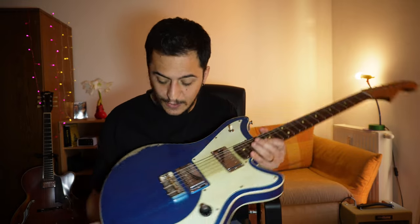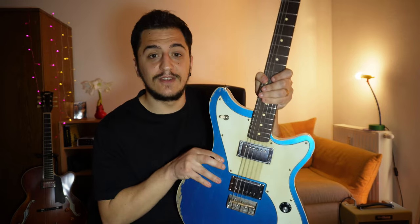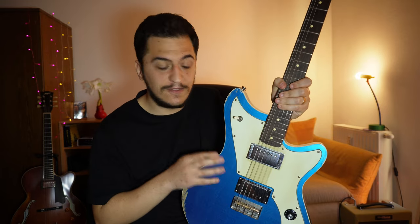Regarding the shape, I actually read an article that they posted on their website, and what they said is they were inspired to build something that would be relevant in the 60s. And if you look at it from afar, it definitely fits the bill of being something that would have been invented or designed in the 60s.